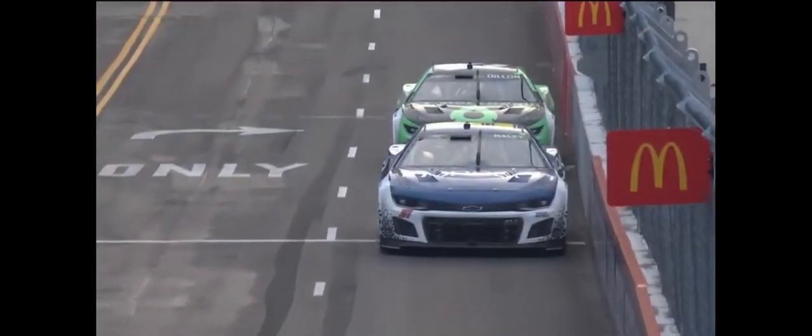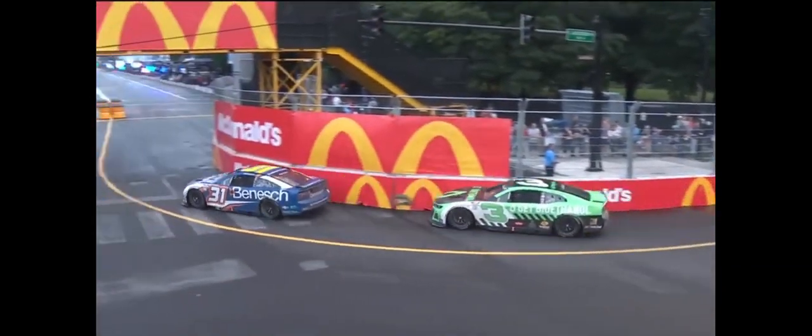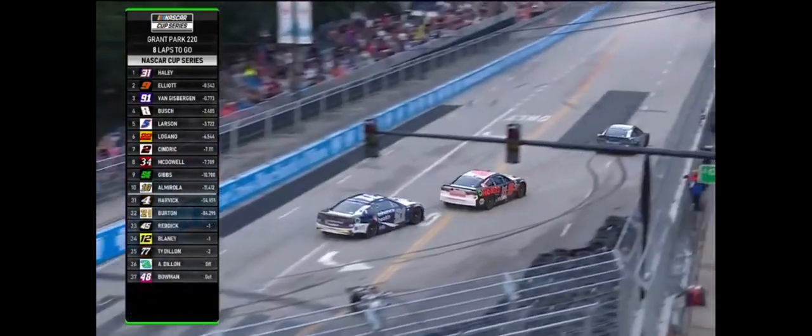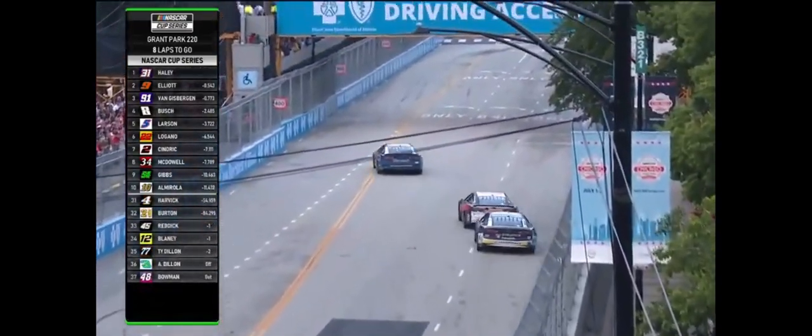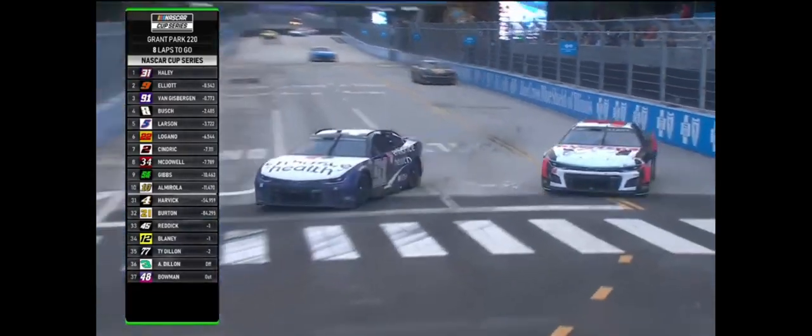Take another look at it. He bounces off that inside wall right into the tire barrier and hard contact with the left front. He was just pushing so hard, but right there he clips the wall and into the tire barrier. He's looking for the right moment. Maybe perhaps a slip from Chase Elliott. Chase Elliott is conflicted right now. He's trying to go offense, but he's trying to play defense.